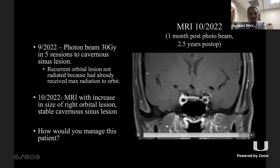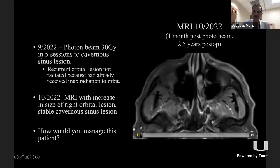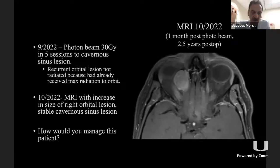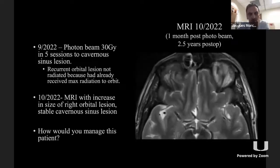So is this, Chris and George, I mean, we're obviously losing the battle. Is there any point in being super aggressive and doing a complete exenteration and cavernous, you know, I've done a number of surgical cavernous sinus exenterations, or is that too aggressive?